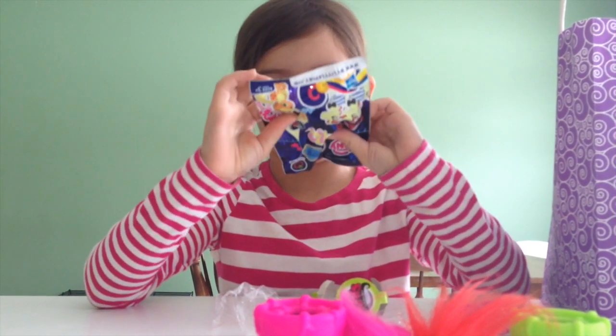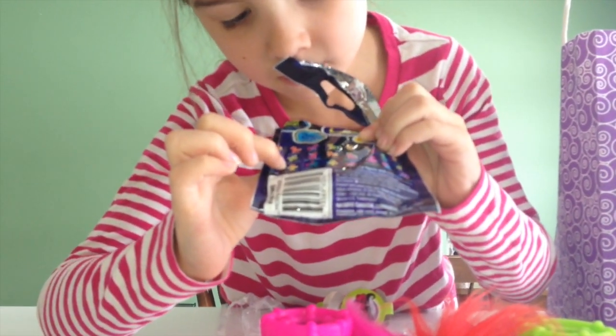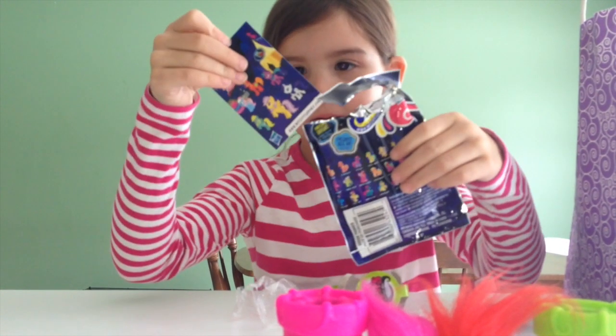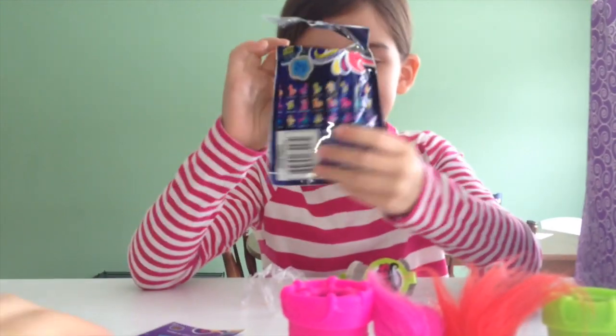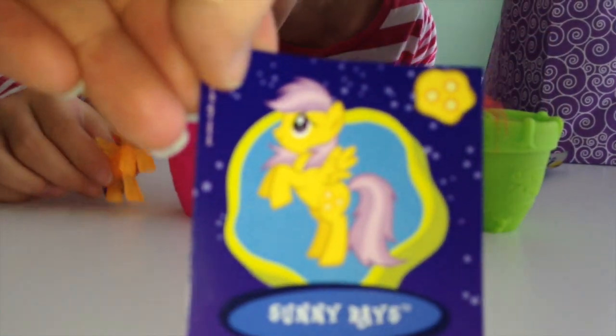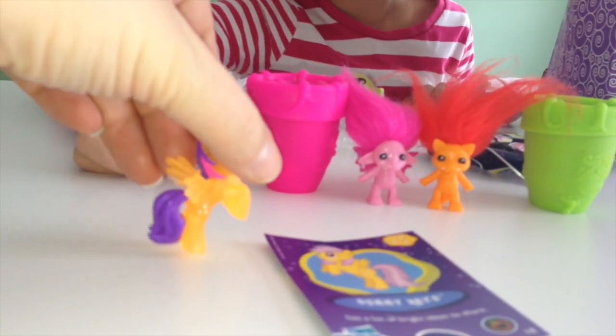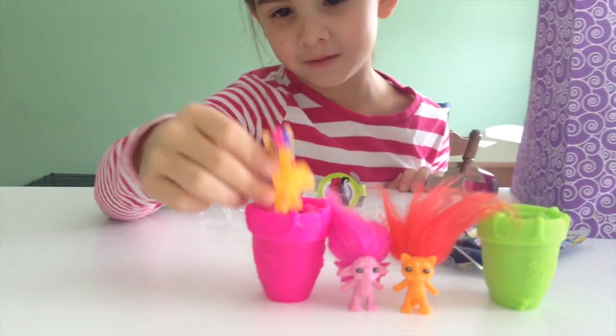And the one that I really want is rare. Is that Rarity? No, is that Buttershy? Yes. Okay. So I have Applejack, Sunny Mirrors, and Ribbon Wishes. Hello. I'm very excited to be in this new family.